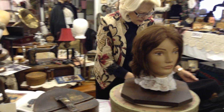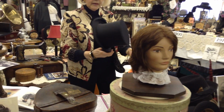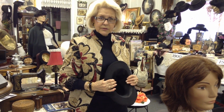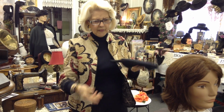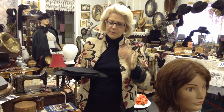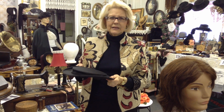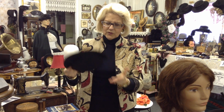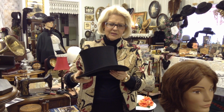Okay, now this other top hat we have here has a little secret. If you press it to you, it collapses. This is commonly known as an opera hat. But more technically, it's a gibus, named for the man who invented the mechanism in 1837. Many had tried and failed, but Antoine Gibus perfected the mechanism, and therefore it's called a gibus in his honor.